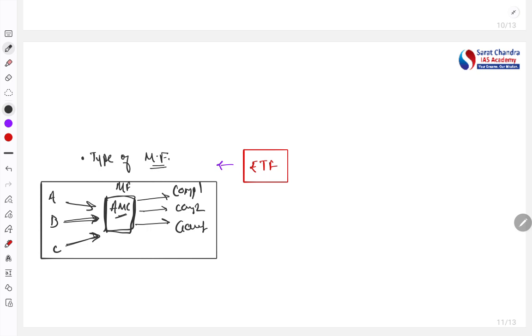Similarly, this exchange traded fund is also like a mutual fund, only with certain differences. The difference is that in a mutual fund, the trading is done on the price of the mutual fund at the end of the day. So whatever is the price of 1 unit of mutual fund at the end of the day, that will be the price at which the trading will happen. However, an exchange traded fund is not like that. An exchange traded fund is like a share whose value keeps changing in real time, right? It's not like the price will be declared at the end of the day. The price can change anytime, and you can sell and purchase at any point of time.